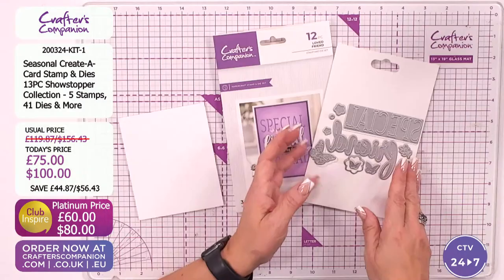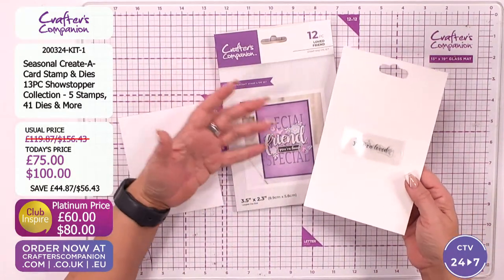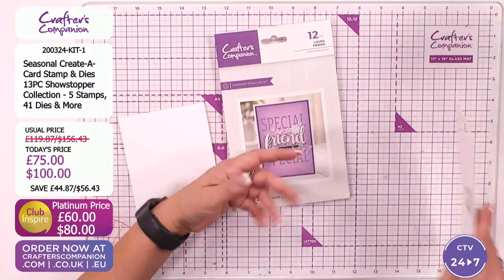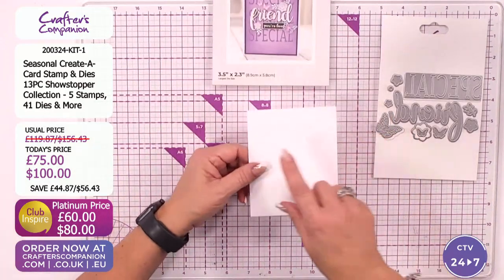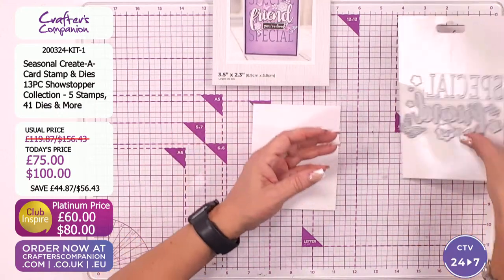And I love the fact that they've got embellishments on there as well. And then also, if you turn it over, you'll see you've got your stamp. So you can say to your special friend, you're loved. Aww, I love that. Or you could just keep it, special friend. You've got the choices. Now, I've taken a piece of white multipurpose cardstock that measures 4 by 5 inches. And we're going to have a little play with this.